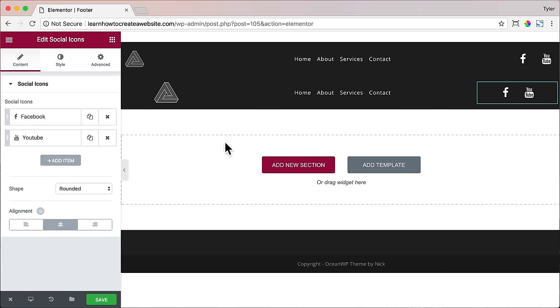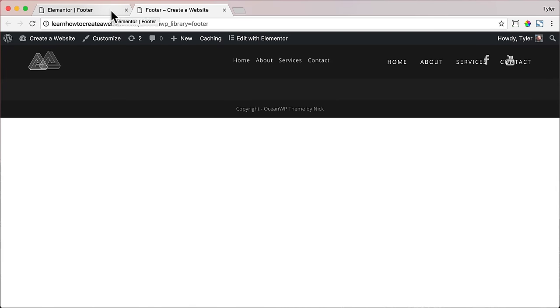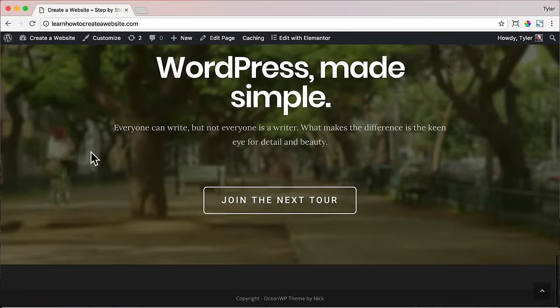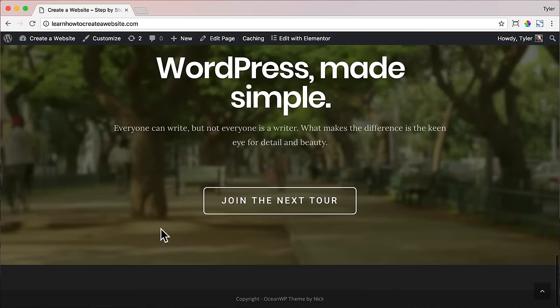So let's press save and exit out of there and view page. And this looks really weird because we're just viewing the footer page. But if we go to our homepage and we scroll down, we're not going to see it because we haven't added the footer to our page yet.